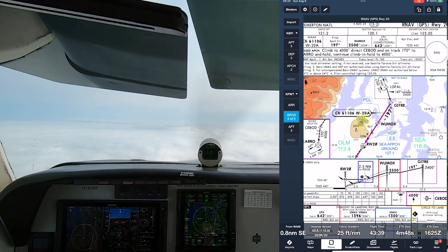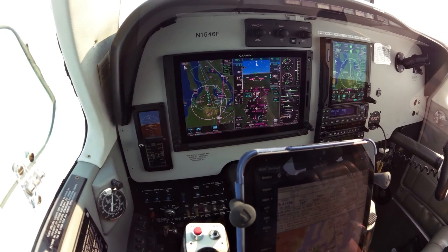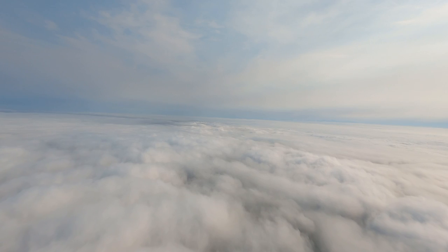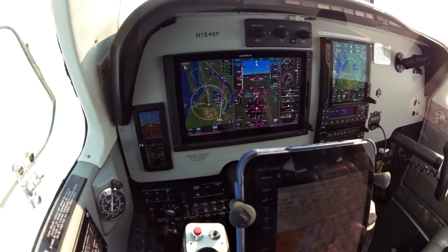Knowing the numbers really helps you manage the airplane without a lot of extra work. You can use the autopilot as I am today to help you learn what those settings are and what the resulting performance is, and then you can fly them with confidence. We are set up for this approach except for the final landing items. Should expect a right turn here shortly.